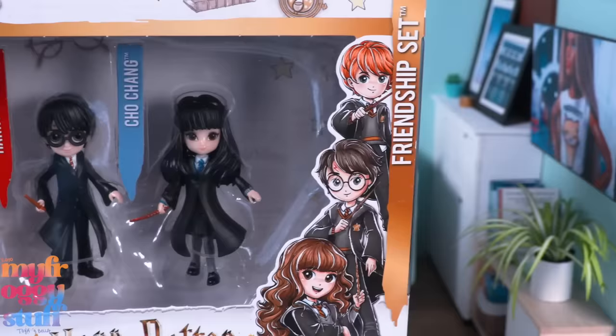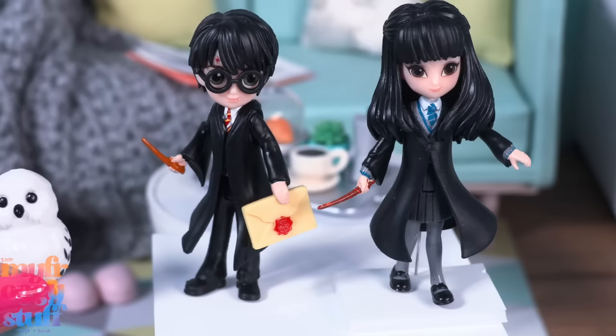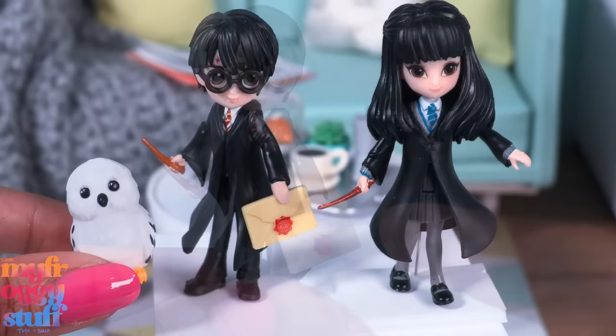I found quite a few of these friendship packs. I might have gone crazy. Here's Harry and Cho and Hedwig with an envelope. He can hold the little envelope. And yo, the owl fits on his arm.